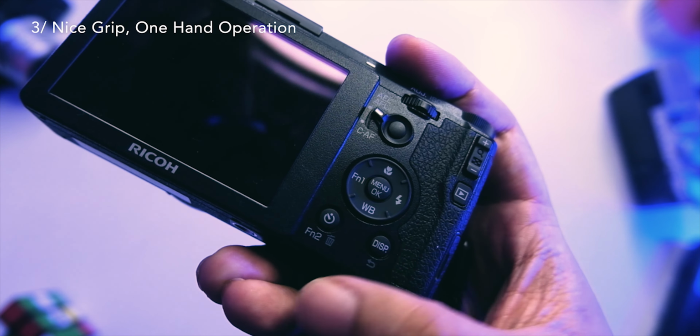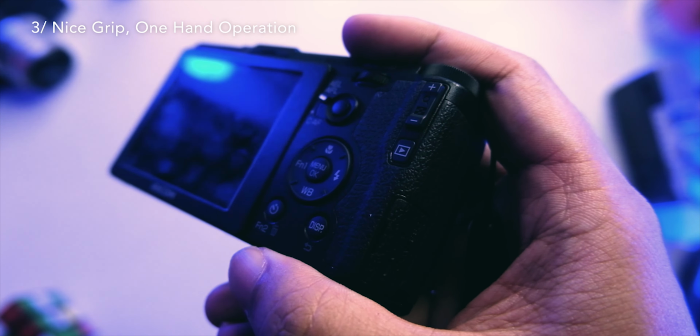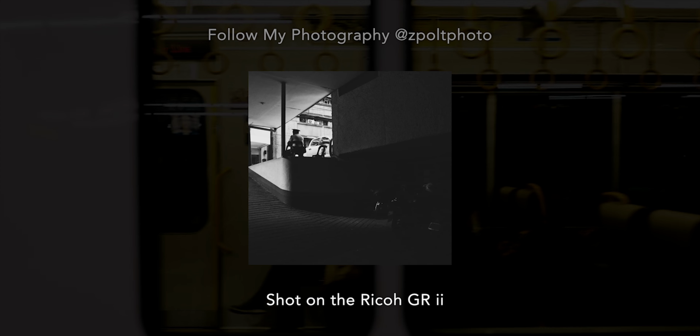So all the controls, the play button, the shutter button, and the dials as well, you can just access with just one hand. And all the controls actually are on the right side of the Ricoh GR. So really well thought of in terms of the everyday carry. So this is just something that you can draw from your bag and shoot right away in seconds, compared to maybe your other cameras.